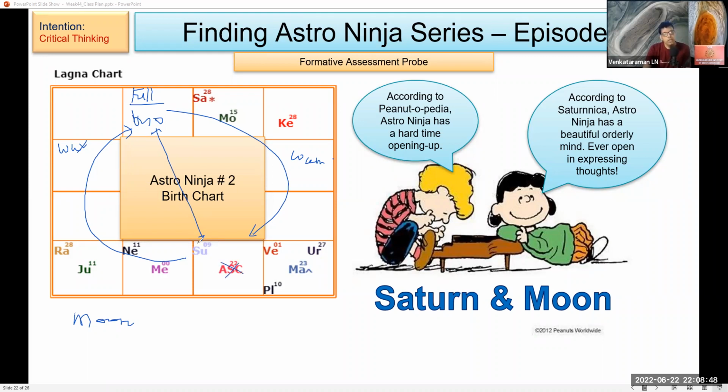So this Moon is said to be benefic in the waxing phase, with increasing brightness. And when reducing in brightness, it's said to be in the waning phase, and it is a kind of malefic phase. This is the benefic phase. That's how it is seen normally.